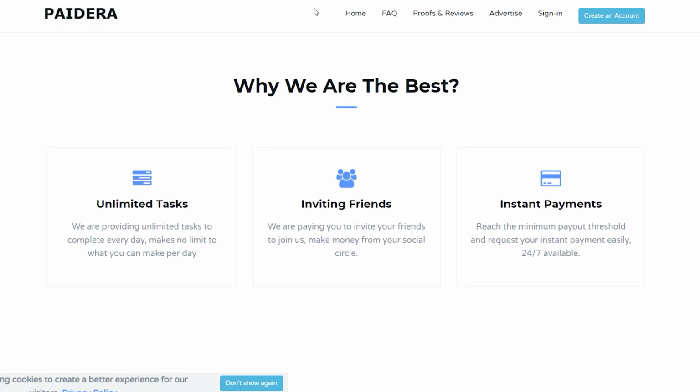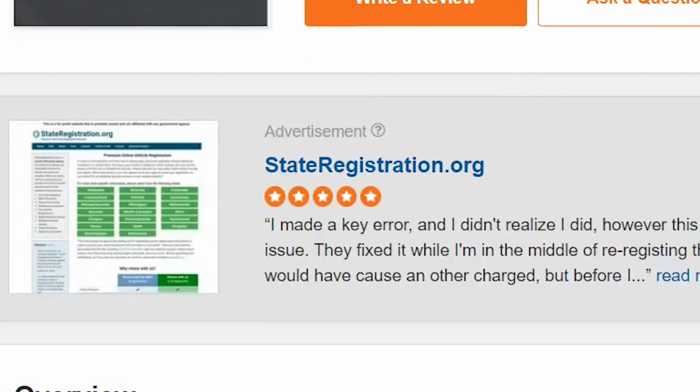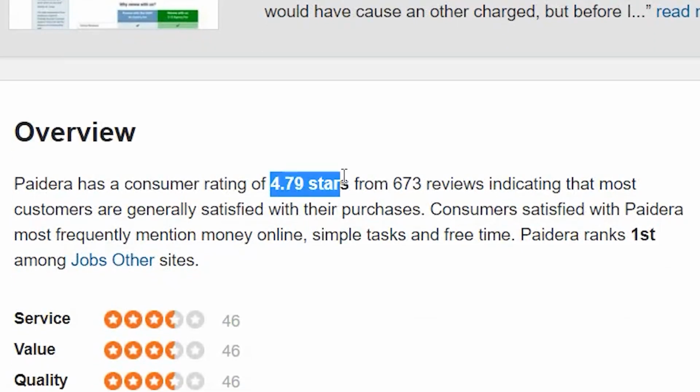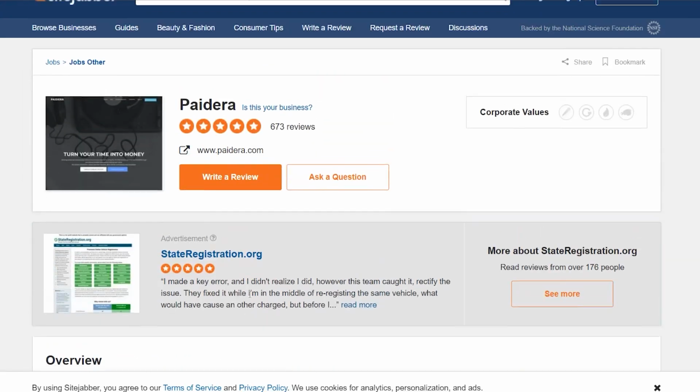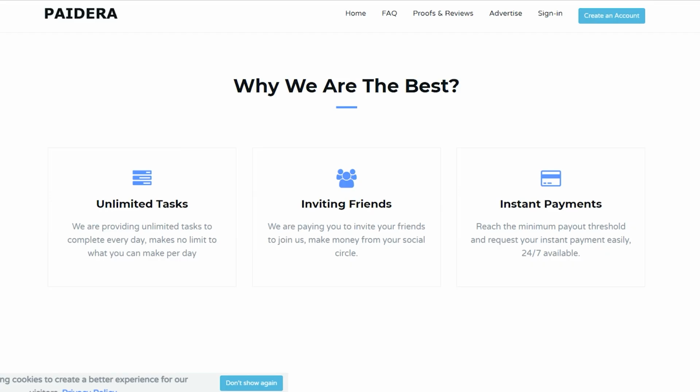Moreover, if you come over to sitejabber.com, you'll be able to see that this website has a rating of 4.8 stars with nearly 700 reviews. This is arguably one of the best make money online sites today and one of the most legit ones as well, which is hugely important for us, and you'll see why soon enough.